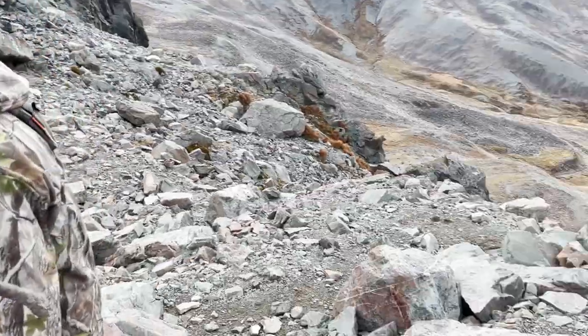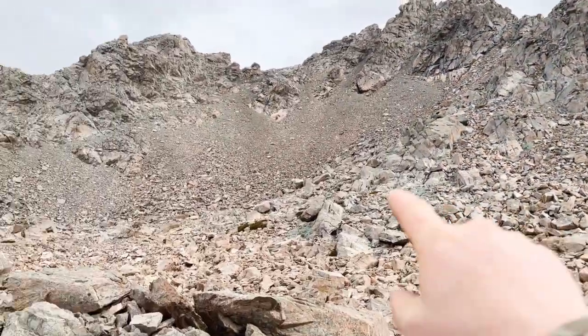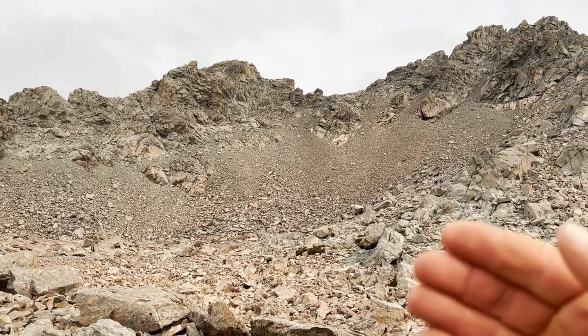So as we're walking along this edge, peeking over, going to right there, I looked up and there were three or four tar skylined, and there was a pretty good bull right on that rock right there. And we waited for him to move a little bit.